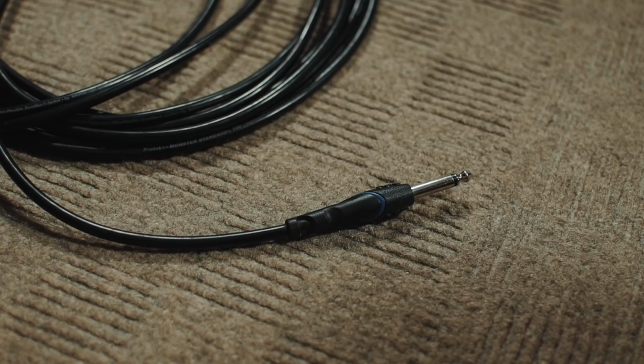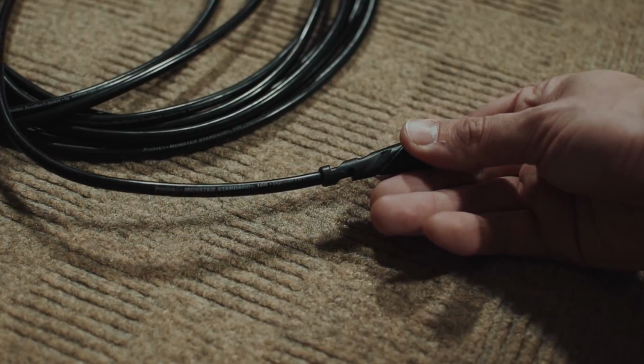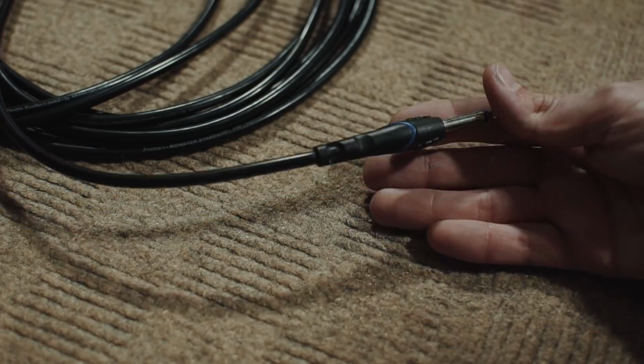The things that I recommend you stay away from are cables like this. This is a Monster cable. I think this was probably 20 or 30 bucks, and this is not a good instrument cable for a few reasons. First, you can't service the ends. You see they have molded ends on here, so there's really no way to fix this cable when it breaks. The other thing is the outer rubber on this cable is really cheap. It feels plasticky. It doesn't coil very well.